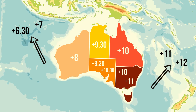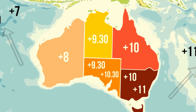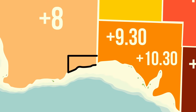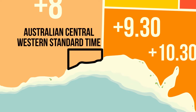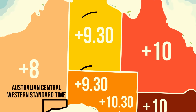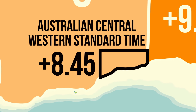Australian island territories and Antarctic stations contribute to the complexity of the time zones. Despite this, Australian time zones are generally easy to understand. In addition to the official time zones, there is an unofficial hybrid time zone called Australian Central Western Standard Time. This time zone is halfway between Western Time, UTC plus 8, and Central Time, UTC plus 9:30, making it UTC plus 8:45, a unique quarter-hour difference.